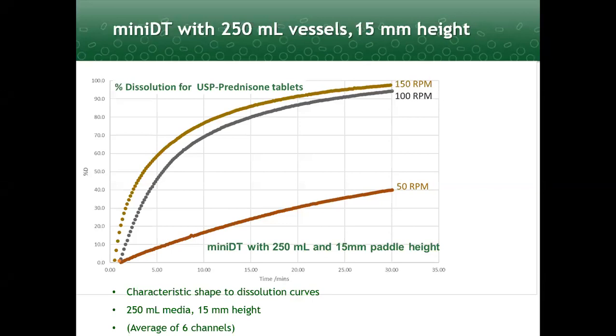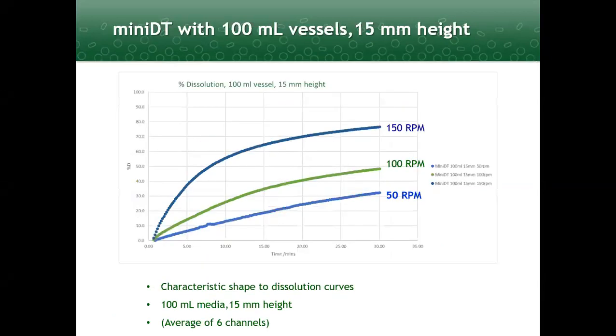We set up the paddle height here for 15 millimeters. In the literature, people have referenced both 15 millimeter paddle heights as well as 10 millimeter paddle heights for early work on small volume testing. The 100 milliliter vessel, same rotational speeds, same 15 millimeter paddle height. You can see that there's more of a consistent change between 50, 100, and 150, showing equivalent magnitudes of shift, if you will, in the hydrodynamics between these three speed ranges.